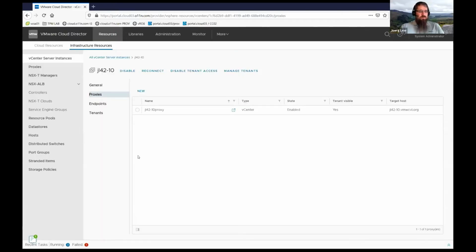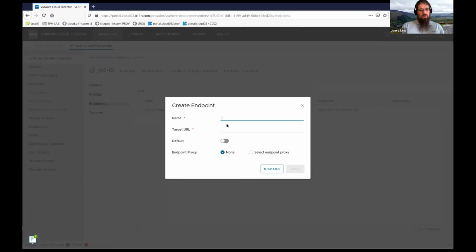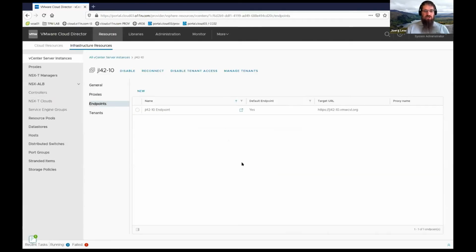Yeah, one new functionality that we added in VCD 10.2 is for the endpoints, where you can just add an additional endpoint that does not necessarily have a proxy. So that just expands the possible network architecture. If you do have an environment where you want to offer dedicated private clouds, dedicated vCenters to your tenants, but it is ensured that the tenant users already have network access to the vCenter server, and they do not want to use the proxy, or do not need this proxy functionality, then you would just create these generic endpoints without a proxy configuration.